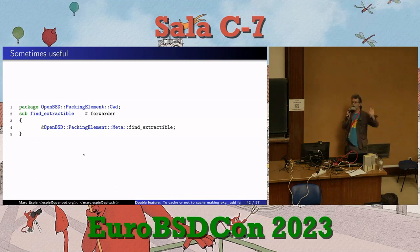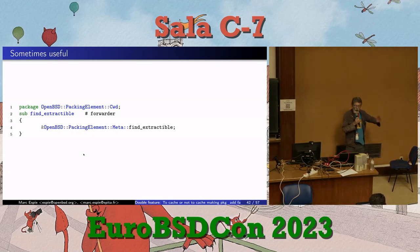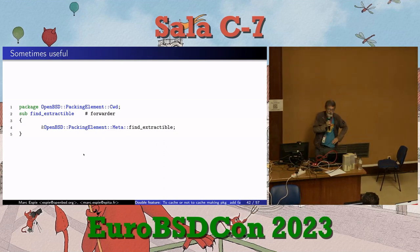Because all I'm saying is this is not the function you're looking for. Look elsewhere, you got the full implementation, you got the full prototype there, and you don't need to worry about details. All I did is that I added a comment. Anybody care to guess why? There's a comment there that says forwarder.